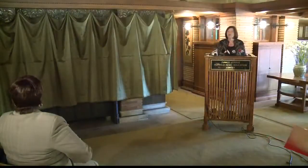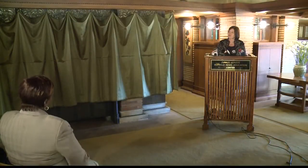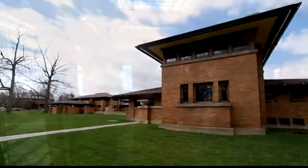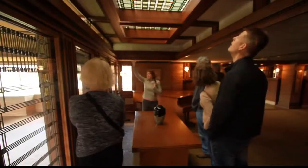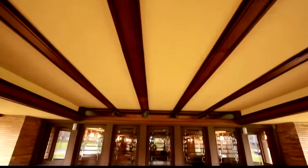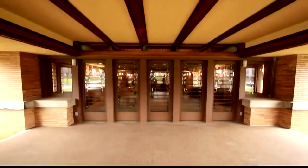We're also proud to be a New York State Historic Site. A place where they're expecting between 75 and 80,000 visitors next year alone. More than just a house, this 1.5-acre estate is a grouping of buildings designed over 100 years ago by America's greatest architect, Frank Lloyd Wright.